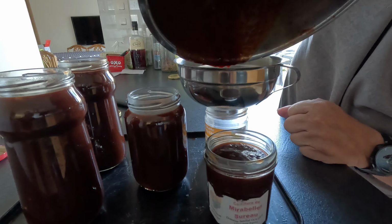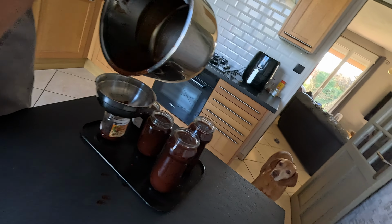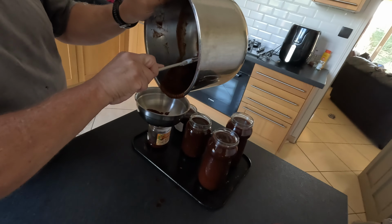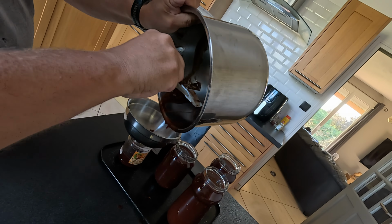Bear with me. I have to do this way because I'm right-handed. Dog wants some. She'll like this because it's really spicy. Quality control there. Chaser. That's fine.